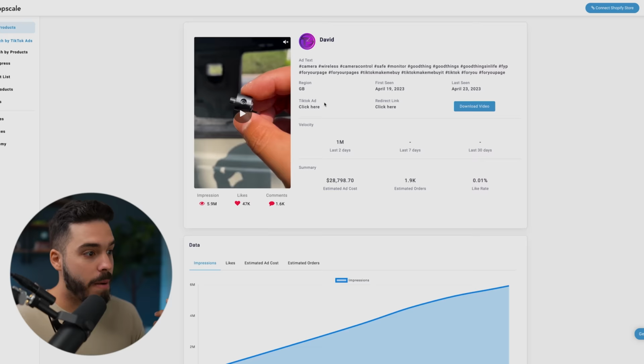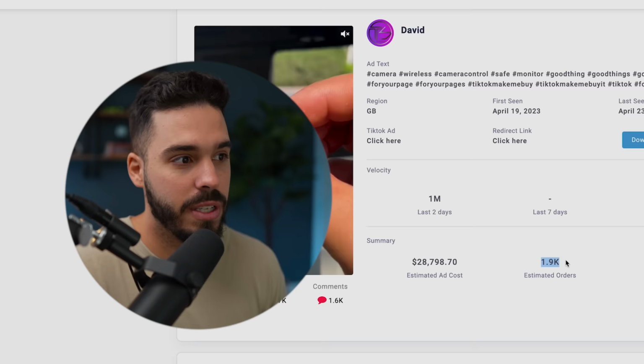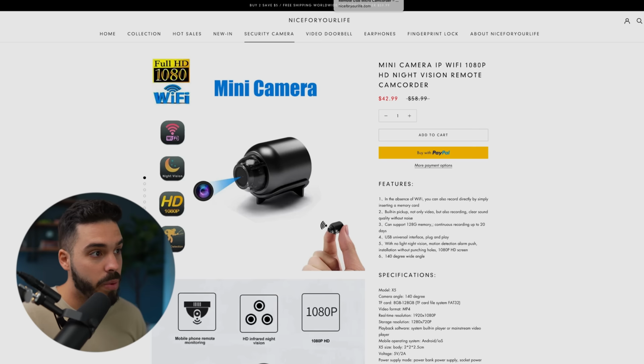It seems like on April 19th, it had 340,000 impressions, and now it has 6 million. So this is something that is going viral right now, and I want to be able to hop into this trend. We have an estimated ad cost of 28,000 that this person has spent and around 1,500 to 2,000 orders, let's say. We also have a link to their product right here, right?